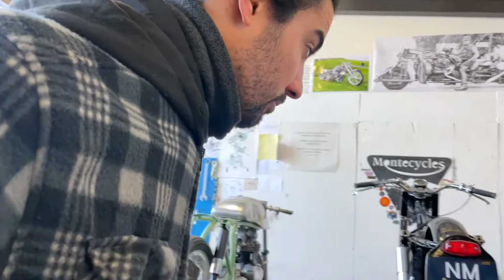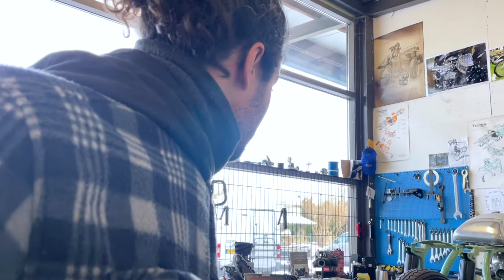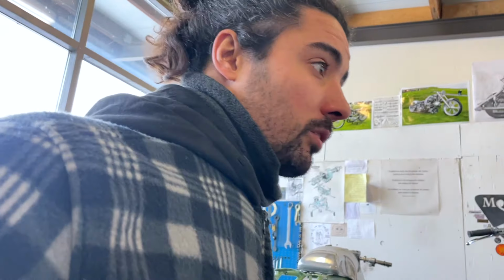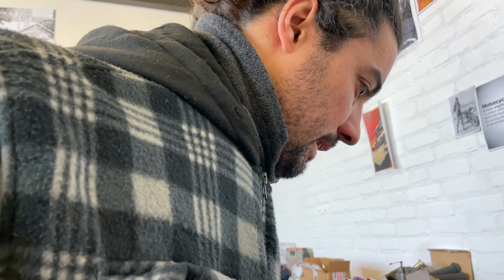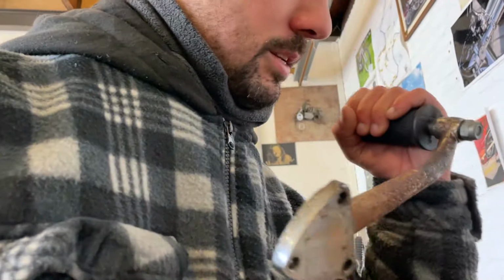Okay, so right now I was on the computer. I still need to send the email. I need to make pictures of all the parts from the Norton, because I'm going to ask how much it's going to cost to chrome all this. Now I need to gather all the little parts that I want to have chromed, and then send the email.